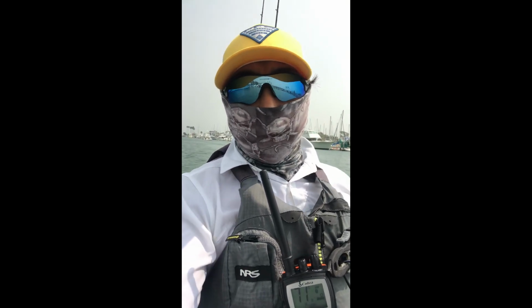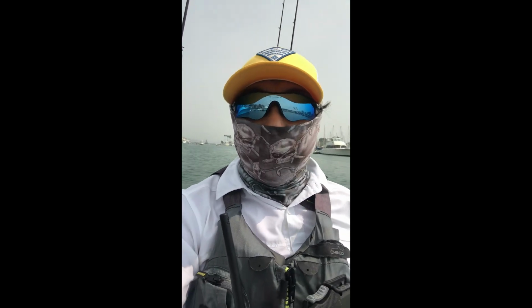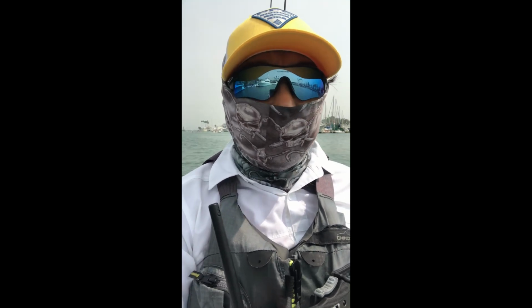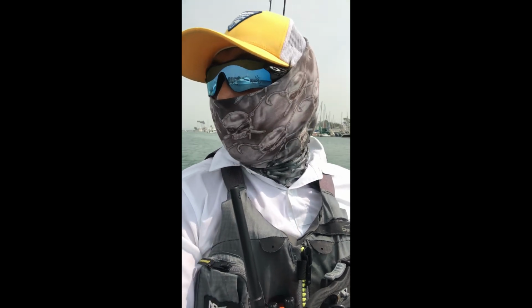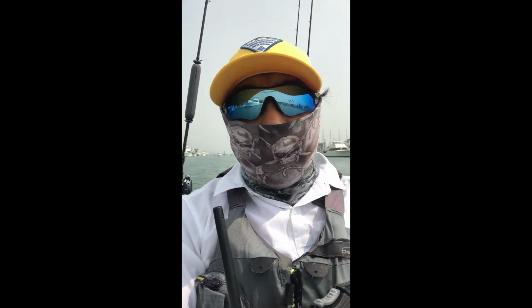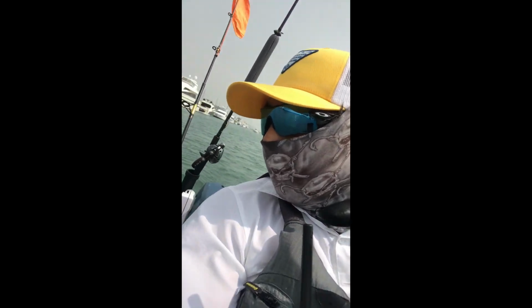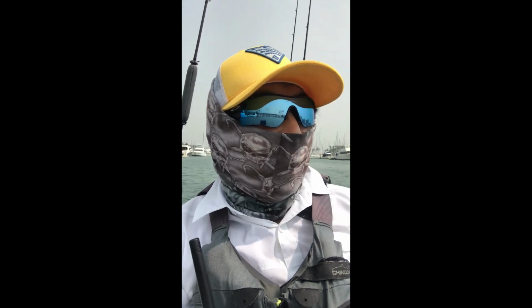Oh, another really great thing about this kayak, you can see my homemade cooler there, or bait well, live well. I filled it up with about 15 gallons of water today. It's really heavy, and it did not affect the stability of the Yak. I had Glenn check out how low my back end went. It barely moved.